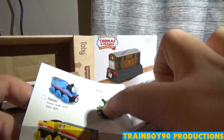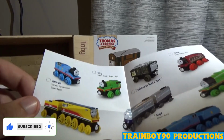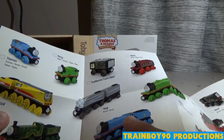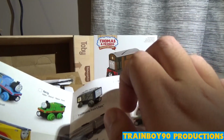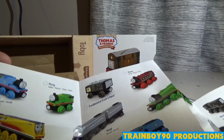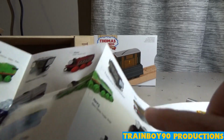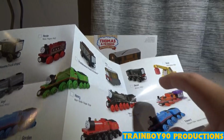Of course, in this pamphlet we have Thomas and Percy, who were the first two I bought. Rebecca, who I plan on purchasing sometime soon. Emily. Gordon, who I previously did an unboxing video of. I haven't gotten Emily yet, though. Kenji, who I plan on getting sometime soon. Troublesome Trucks. Rosie, who I previously did an unboxing of. Henry. James. Hiro. Toby, who you're seeing right now.